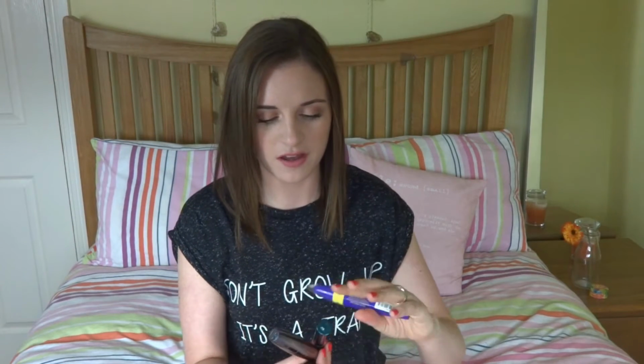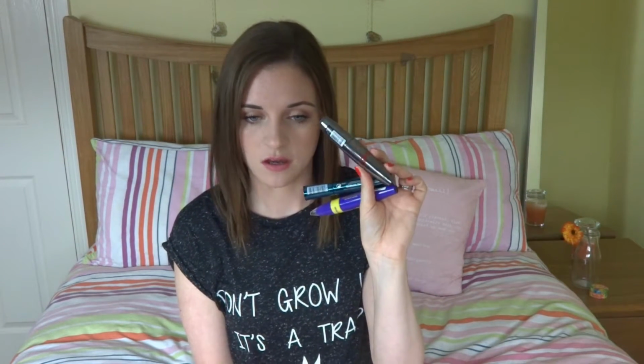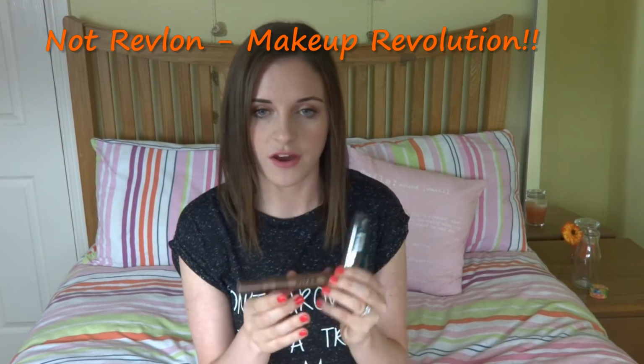I've actually got four. I've got the Collection Does It All 5-in-1 mascara, the No. 7 Exceptional Definition Nutrient Enriched mascara, the Rimmel Kate Moss Eye Rock mascara, and the Revlon Viper mascara.